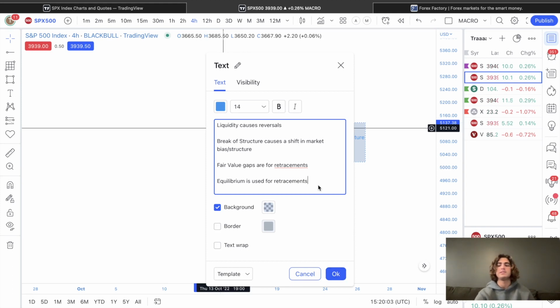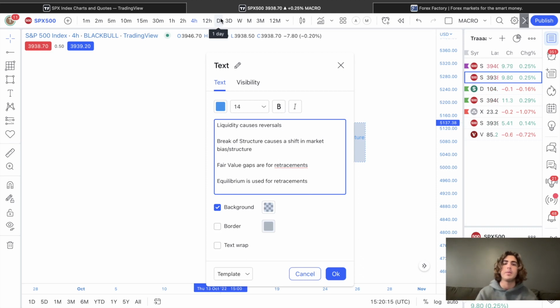Used for retracements. How can we use it for retracements? If we see daily market structure getting broken to the upside, it's probably a weekly retracement. Go on the weekly, plot out your equilibrium. If we see 4-hour structure breaking to the downside, it's probably a daily retracement. Go to the daily, plot out your equilibrium. Same thing, lower, lower, lower, and lower.